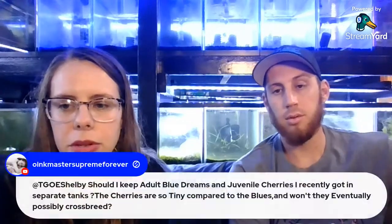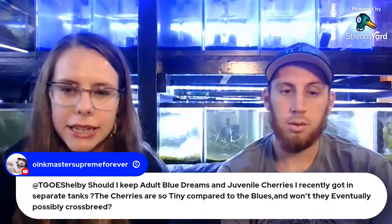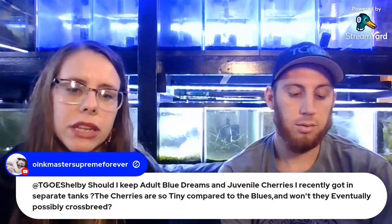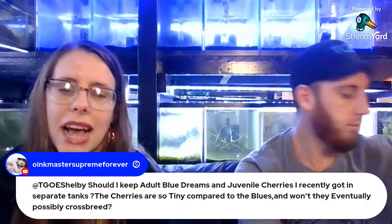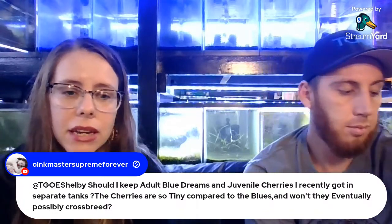Oinky said, should I keep adult blue dreams and juvenile cherries together? I recently got them in separate tanks. The cherries are so tiny compared to the blues, and won't they eventually possibly crossbreed? Yes, they will revert back to their wild type. You could get potentially Rilis out of that, but you will be culling heavily. So if you want a lot of work, you could keep them in the same tank.